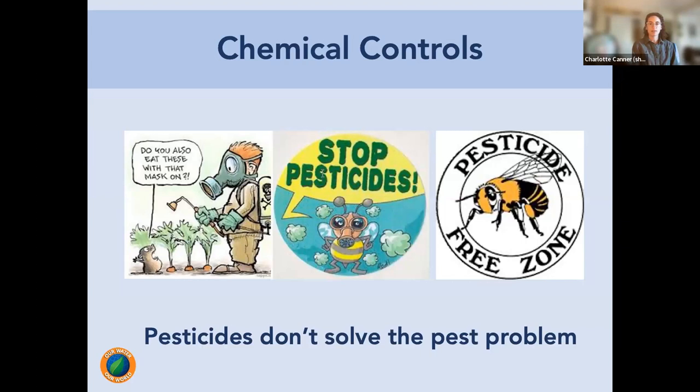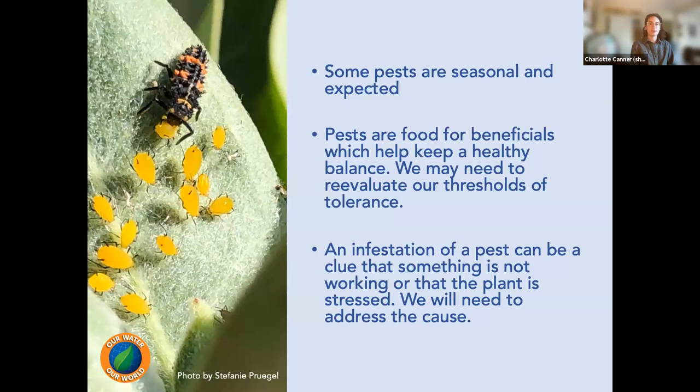We're also going to remember that some pests are seasonal and expected, so we can be prepared for them and not worry too much if they do arrive, because we know that they're going to come. We're going to understand that pests are food for beneficial bugs, like in this wonderful picture. Those are some yellow aphids on a plant, but that critter up in the corner is a lady beetle larva. So that's what they first look like when they're born. They eat lots of aphids. So we want to make sure that we have pests. Well, we don't want to make sure, but if we do have pests, we want to remember that they are food for these other creatures.